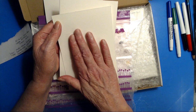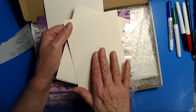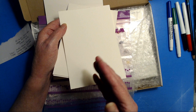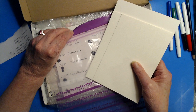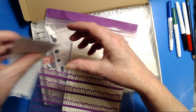And then this is the smaller cold press, which is the Fabriano Artistico, and it is 140 pound, and it is slightly more textured, so it has more of that what you think of as a watercolor texture. So I can hardly wait to try both of those. That is so thoughtful to include those. I'm actually going to go ahead and put it that way since it fits slightly easier for me.